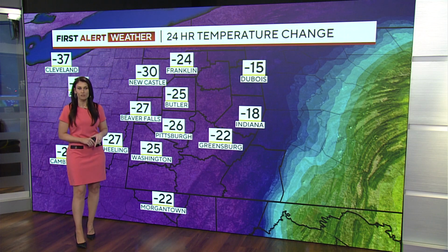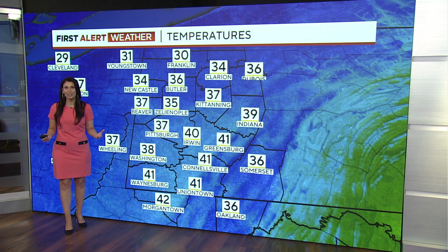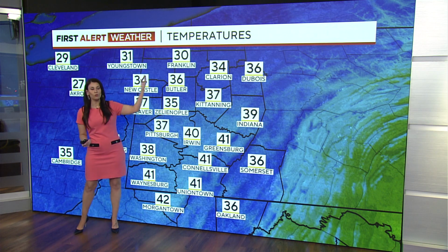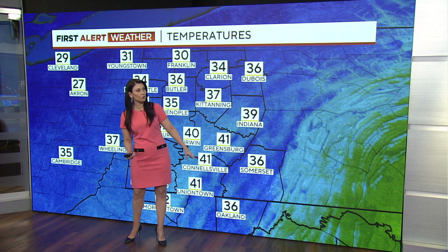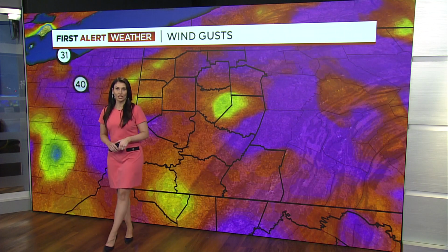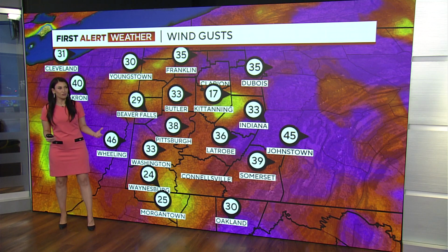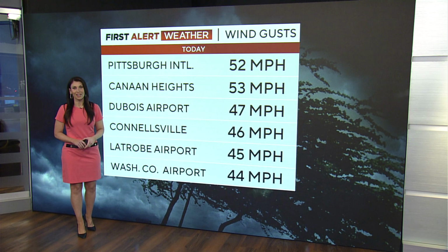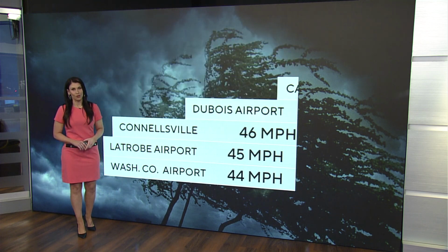So overnight, we still have some winds ramping up. And from this time yesterday, it's a lot colder by almost 30 degrees. Temperatures right now are below the freezing mark in Franklin at 30. We're at 37 still in Pittsburgh, 40 in Irwin, 41 Connellsville, and also in Greensburg. Wind gusts picking up right now at 30 to 45 miles an hour all the way to Johnstown, but we had some really strong wind gusts today. 52-mile-per-hour winds into Pittsburgh International Airport all the way to Washington County Airport at 44 miles an hour.